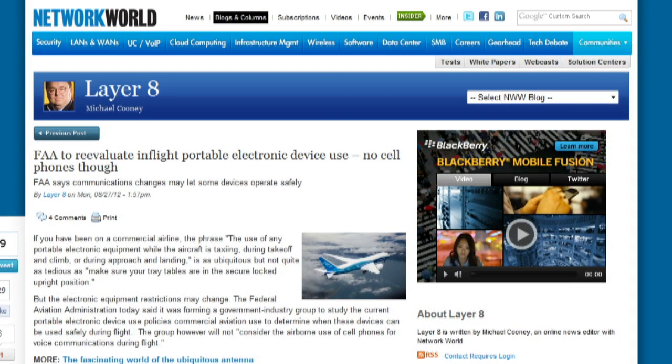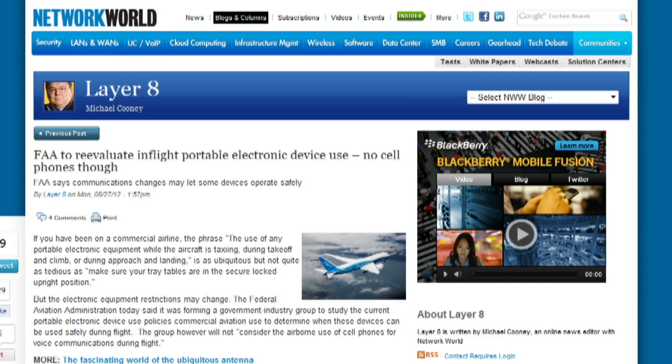Travelers within the United States, get ready. You may be able to read on your Kindle during takeoff and landing soon. The FAA announced it is forming a government industry group to reevaluate the restrictions on portable electronic devices. However, the group will not consider the airborne use of cell phones for voice communications during flight. The FAA will take public comments, and you can email them at pedcomment@faa.gov. We'll have a link with today's episode.